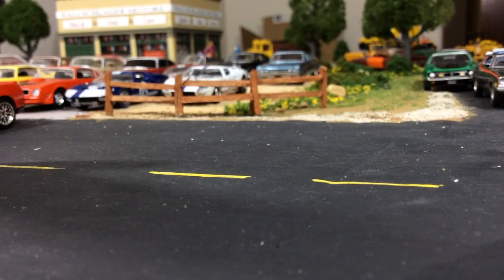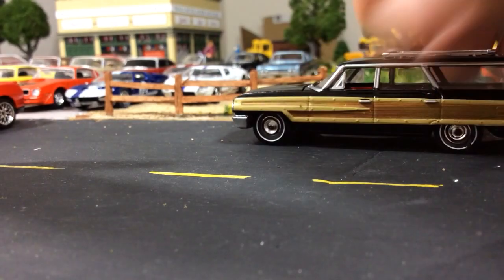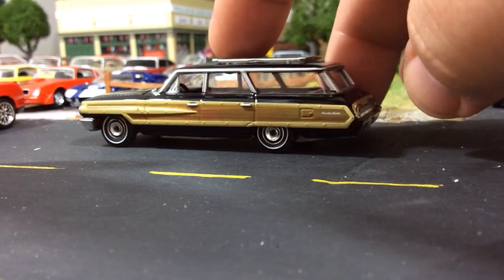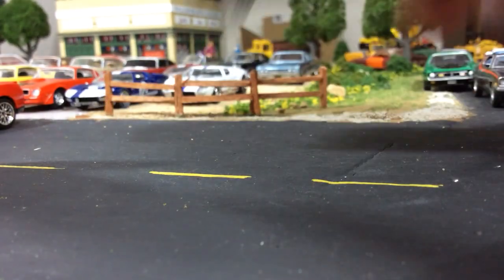Like this one here is sick. I don't know what it is, but the black cars from Auto World just look so good. Now, this is going to end up being like a 40-minute video.